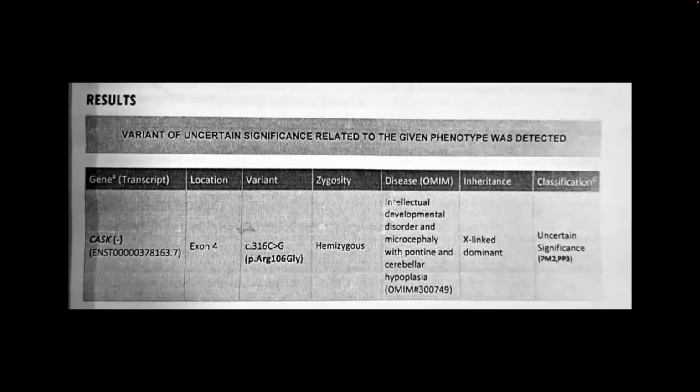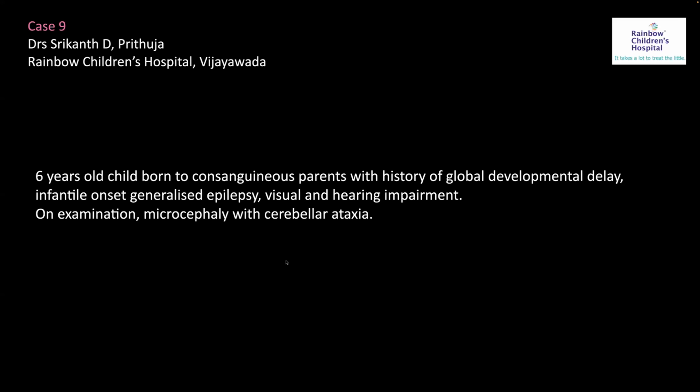Okay, I think we'll quickly conclude with our last case. Yes. A 6-year-old child born to consanguineous parents with history of global developmental delay, infantile onset generalized epilepsy, and there was history of visual and hearing impairment. On examination, microcephaly was present. There's ataxia that was evident. Epilepsy, was it just generalized or anything particular? It was mentioned infantile onset epilepsy, and generalized seizures were predominant.